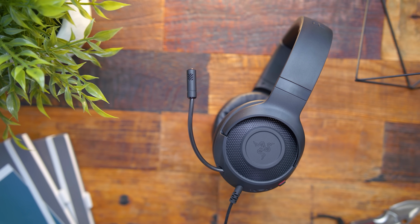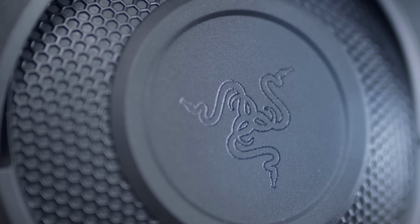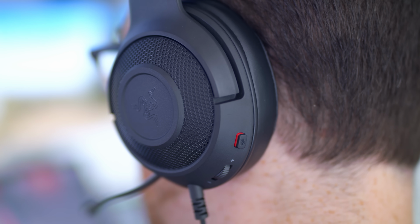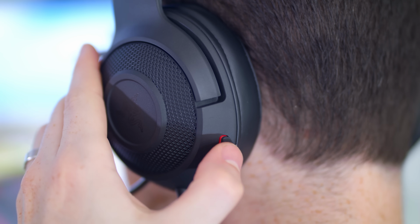These feature 40mm drivers. The headset is primarily plastic, so it's going to be very lightweight, but again, for $50, you can't really complain at the construction. On the bottom of the left ear cup, you have your volume dial and a mic mute button, and the mic here is not retractable.